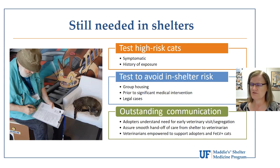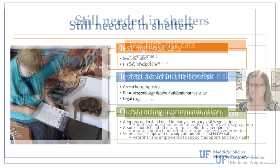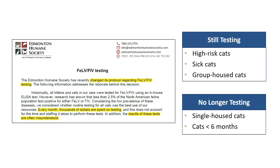We want to assure that there is a really smooth handoff of care from the shelter staff to the new veterinarian. That means good records and good communication. And we want our local veterinarians to be empowered to support these adopters and the cats that have FeLV. So sometimes in town there's some local veterinarians who really like working with these cats, and we can maintain a referral list for them. But it's important that we get out in front and inform the local veterinarians what the shelter protocol is.